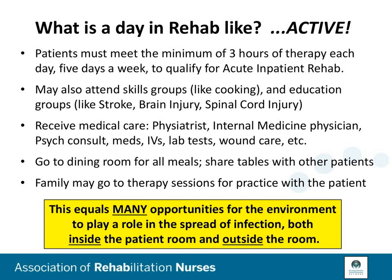In addition, however, the patients don't eat in their rooms. They go to shared dining rooms and they sit together. And family are very important because they have to learn how to care for their patient once they go home. So they're going to be going to therapy sessions. They're going to be practicing in the room and in therapy. They may go to meals, meeting other people that are there, getting acquainted. So this whole scenario is quite a different animal for infection control because you have so many opportunities for the environment to be playing a role in the spread of infection, not only inside the room, but outside the room.